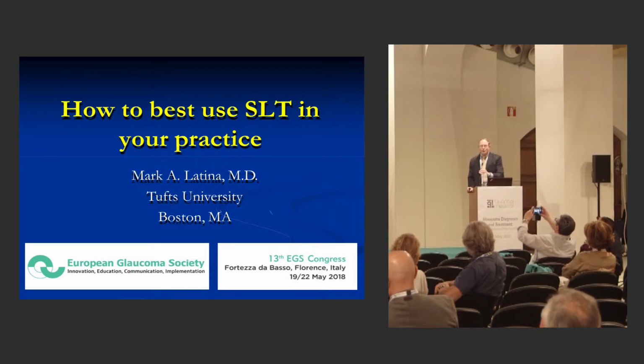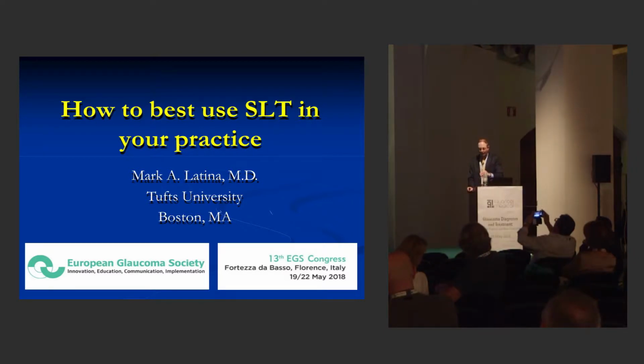So, as you know, Quantel makes a number of lasers. They make an SLT YAG combination, SLT laser, and SLT YAG combination. I am the inventor of SLT, and it's been now over 20-something years, believe it or not. I think that Dr. Leshkar was the first one to use it in France and maybe in Europe. So I'm happy to hear that.